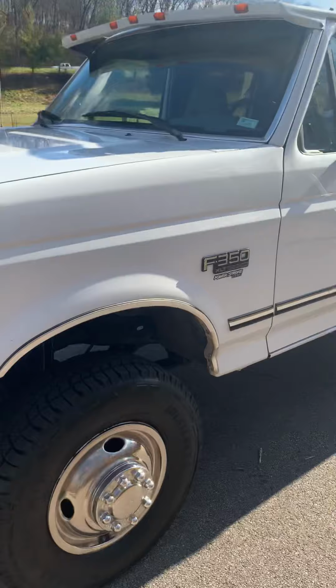The truck still looks like a show truck, but I just want to show everybody. You know, it's got a ding back here at the bottom of the bed. Just want to make sure I'm showing everything to everybody. As for the cab and everything, it's completely spotless, rust-free Arizona truck.